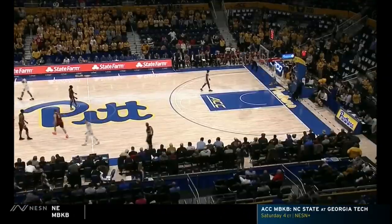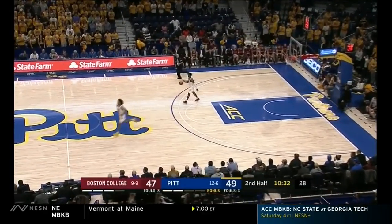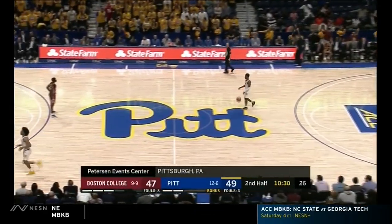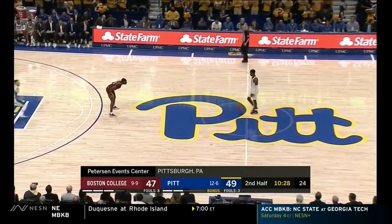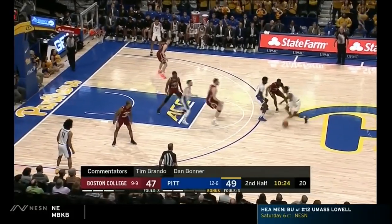You should know that this particular arena sits exactly where the Pitt Stadium used to be. Way back in the day. I'm old enough to admit that I managed to get inside that stadium many times through the years.